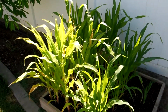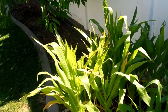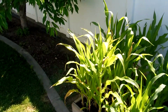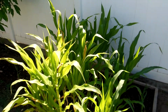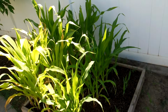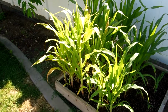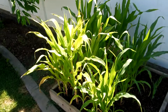But it's mainly the first planting, which was the first of any of the corn plantings. So these 3 rows were planted first, and 2 weeks later these 3 rows were planted, and the 2 rows of the other variety in the main garden were planted. And then I think 3 weeks later, the third planting was 3 rows here, along with the 2 rows of the other variety in the main garden. And all the ones in the main garden look great.